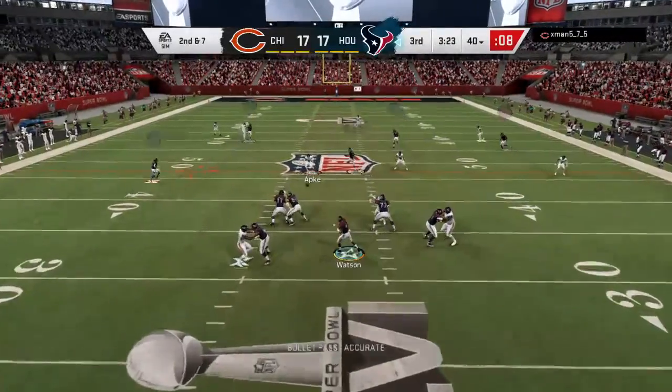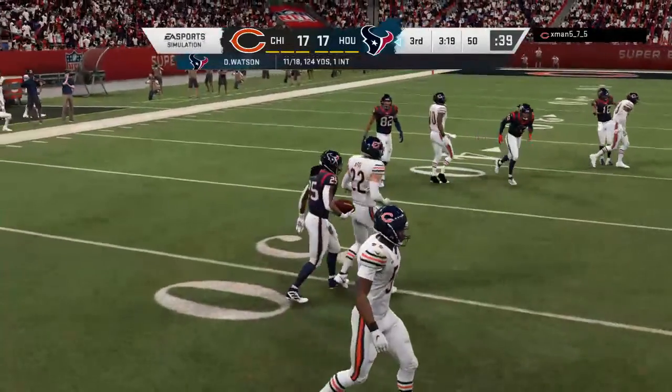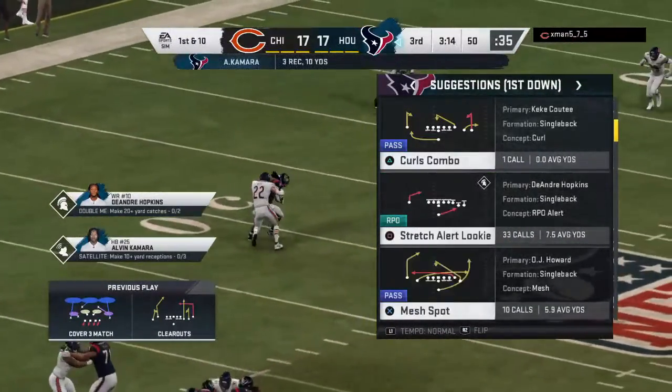From the 40 now on 2nd down. Watson, that's complete to his running back, Kamara. And he'll be stopped right at midfield. 10 yards there, good enough for a Texan first down.